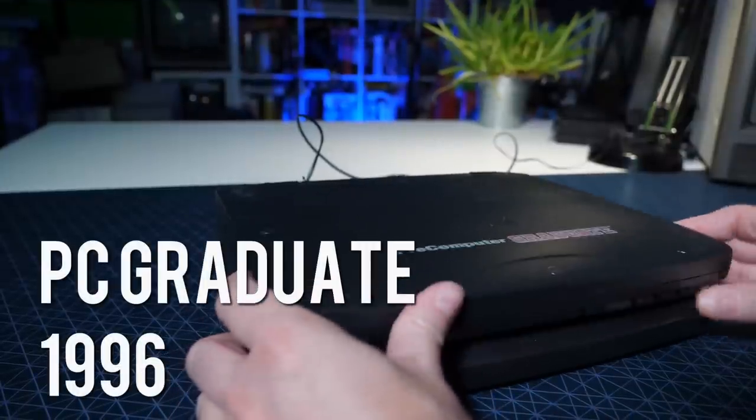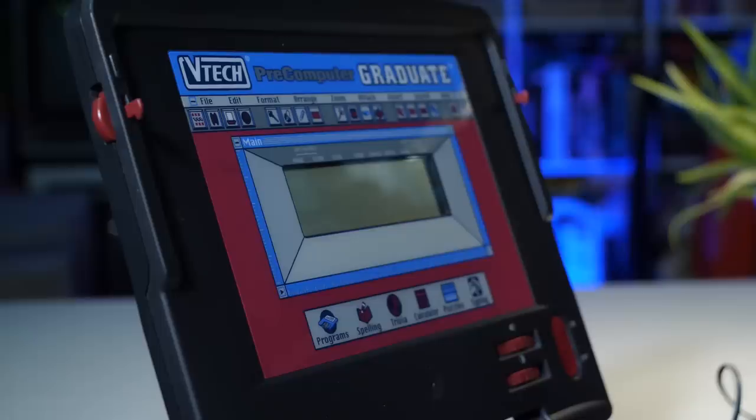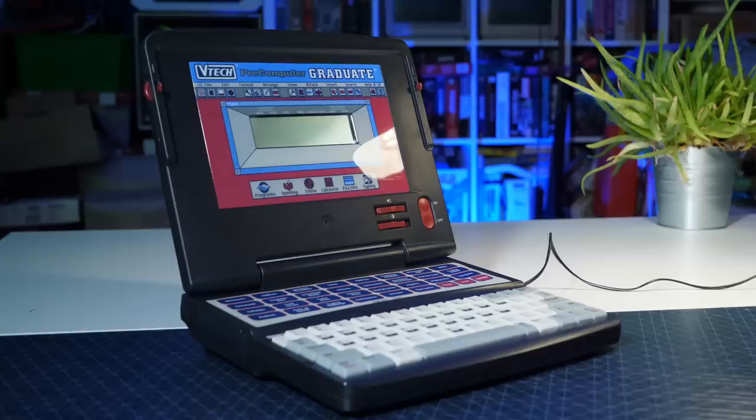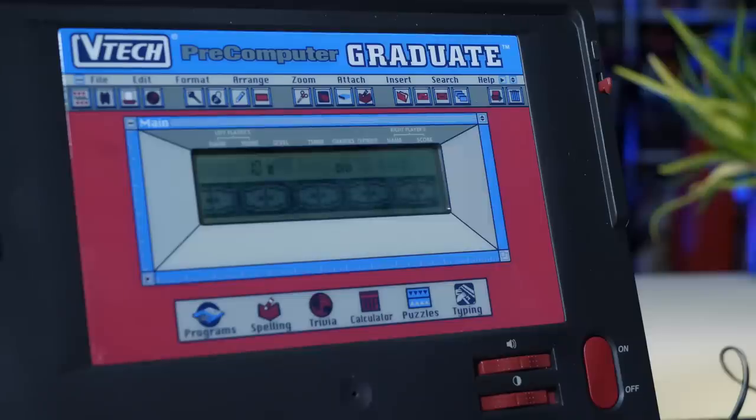Again, pretty much the same, but now with a snazzier aesthetic. Check out that bezel. I mean, it's trying very hard to look like a Windows-based GUI, although that 3D effect from the window to the LCD screen is... It's a bit weird, isn't it? It's kind of breaking perspective.